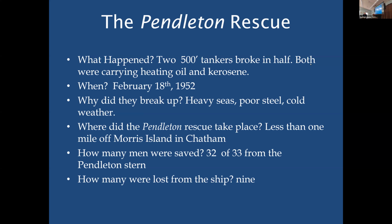The Pendleton rescue took place less than a mile off of Morris Island in Chatham. When we tell people these facts, they think, oh, we thought it was way offshore. No, it wasn't. The stern could be seen floating past Eastham and Orleans and Chatham, Nauset Beach in the afternoon. People who are still alive remember seeing it and hearing the whistle being blown.